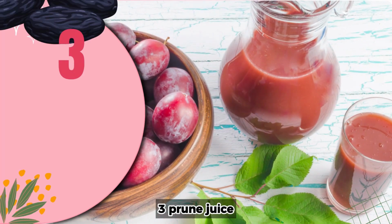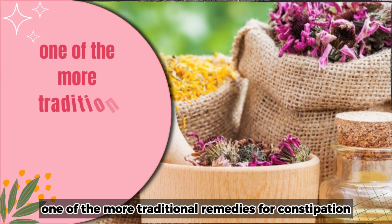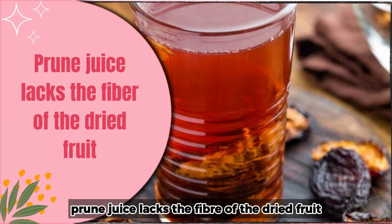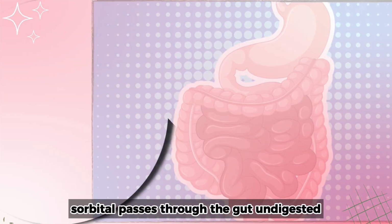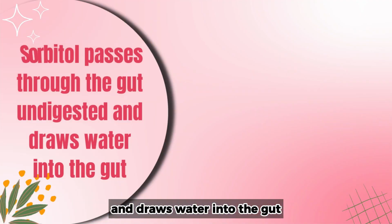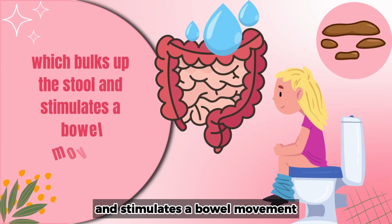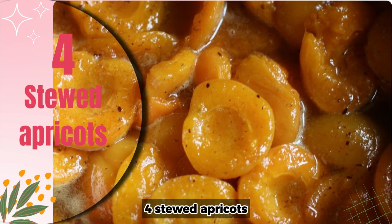3. Prune juice / dried prunes. One of the more traditional remedies for constipation. Prune juice lacks the fiber of the dried fruit, but both are high in sorbitol content. Sorbitol passes through the gut undigested and draws water into the gut, which bulks up the stool and stimulates a bowel movement.